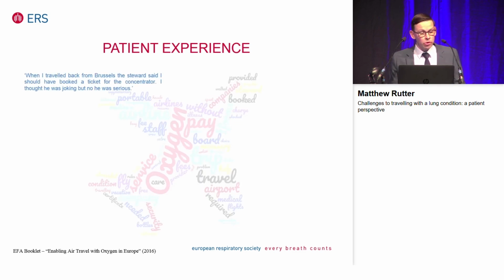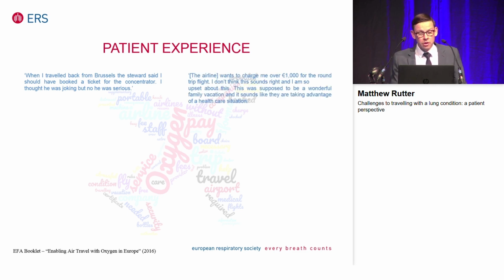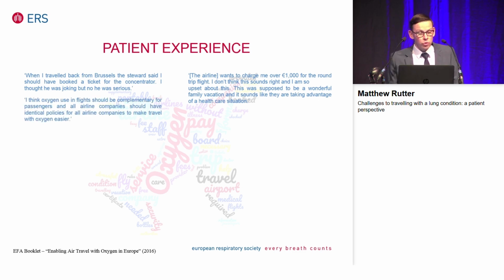This person said, "When I travelled back from Brussels, the steward said I should have booked a ticket for the concentrator. I thought he was joking, but he was not. He was serious. The airline wants to charge me over €1,000 for the round-trip flight. I don't think this sounds right, and I am so upset about this. This was supposed to be a wonderful family vacation, and it sounds like they are taking advantage of a healthcare situation. I think oxygen use in flights should be complimentary for passengers, and all airline companies should have identical policies to make travel with oxygen easier."